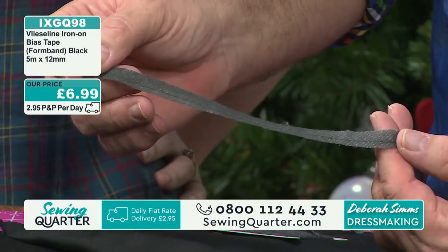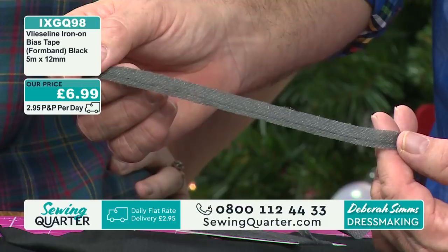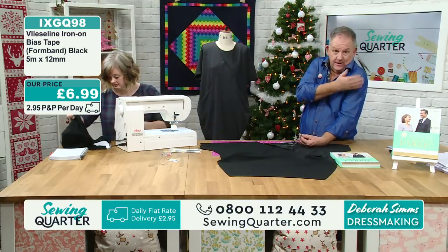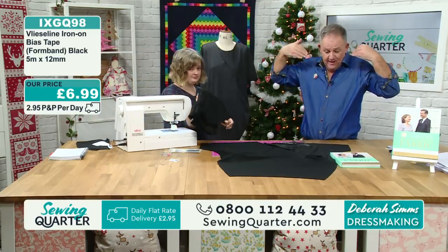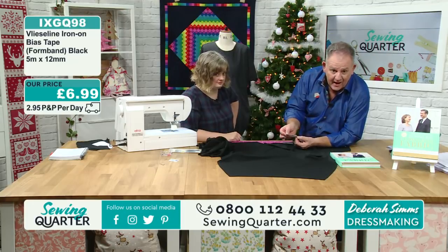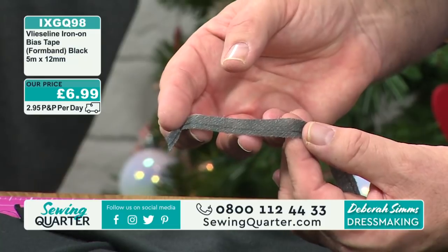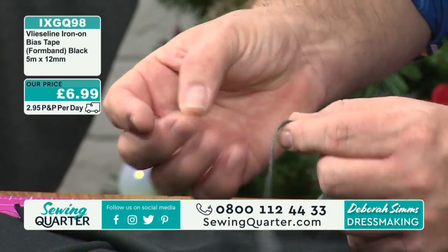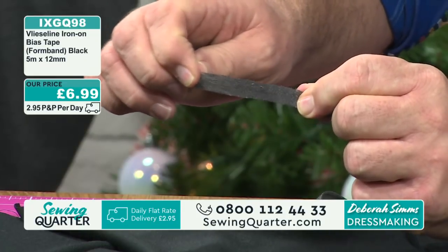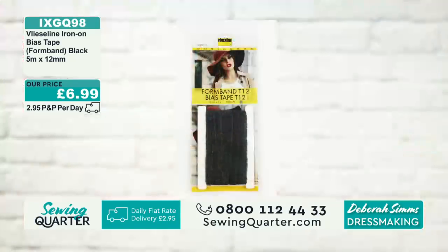And it's iron on, isn't it? It is, yeah. You iron it on to your shoulder seam. Because you know when you're using jersey, it has a tendency to sag, doesn't it? Especially on a shoulder seam, because the weight of the whole dress is going to be hanging from there. This has got a stitch line in it. If you iron it with that stitch line on where your seam's going to go, it's like a stabiliser. Even though it's bias, it's a stabiliser. So the shoulder seams aren't going to go anywhere. You get 5 metres of it for £6.99. Flies out, always flies out.